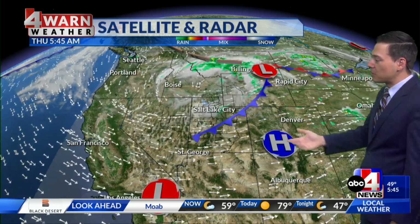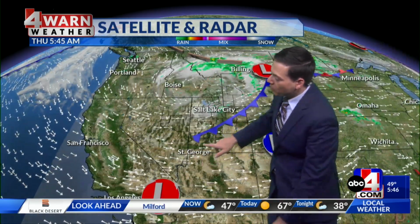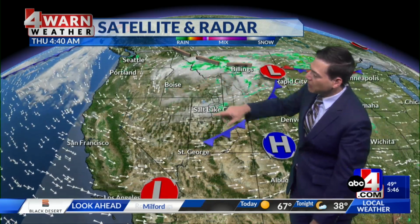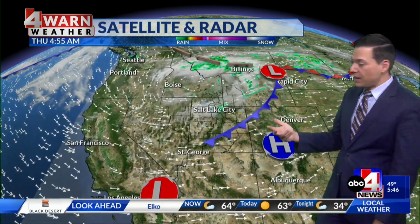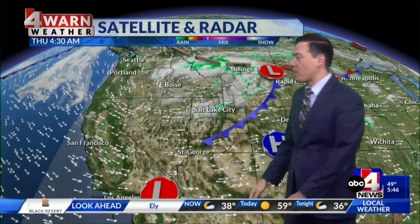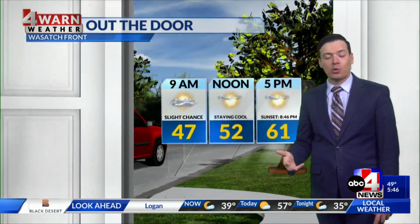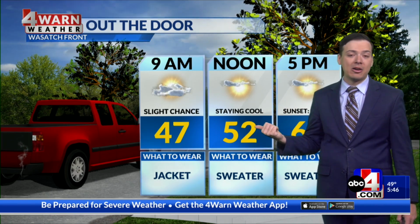Here's a look at the bigger picture with the satellite and radar, and here's the position of the front, currently working its way more or less down into St. George with the upper level low pressure that's driving it. We'll hold on to a slight chance for showers across northern Utah, mainly through the first half of the day. We'll calm things down by this afternoon, and then by tomorrow into our Saturday, our next cold front will already be on the way, which means we're going to stay a little bit unsettled as we round out the work week and move into the weekend before we look at a calmer pattern and warmer pattern by next week.